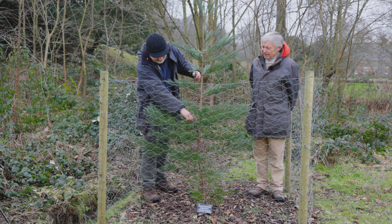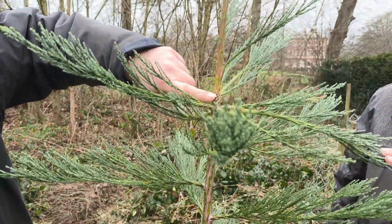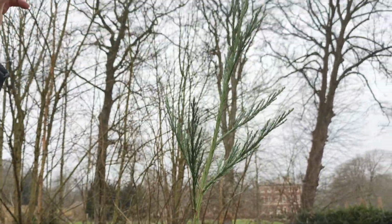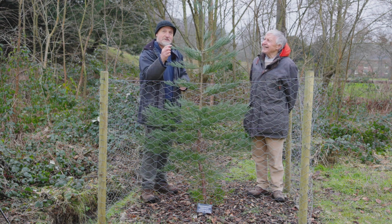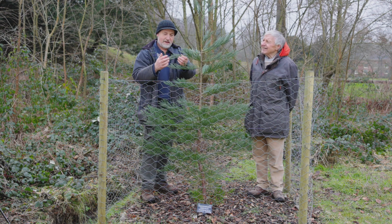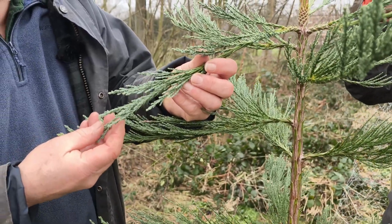The first intersection is down here, and then in the next year it grew to this point, and this year it's grown all the way up here. It's really reaching for the sky, and I really love this blue colour. It's like a steely blue.